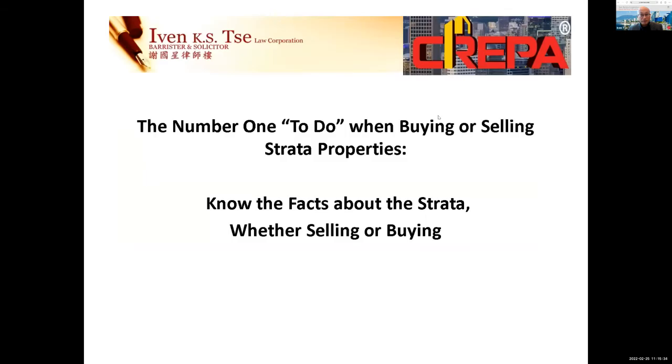So the first thing really is to know the strata. Know everything that you can about the strata that you're selling or buying on behalf of your client, who's a buyer or a seller, and also if it's a property that you've been hired to manage. So you need to know a little bit about everything, about where to find information and what to do with the information that you find.